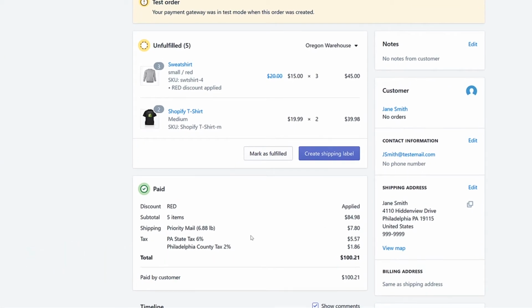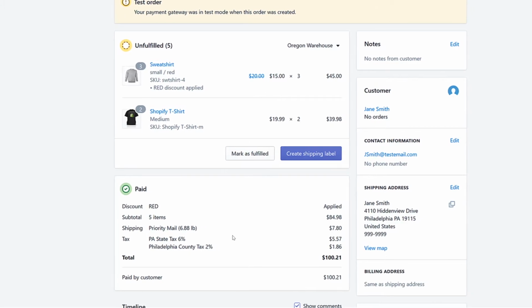Discounts are set up in Shopify and applied at the order and line item level and are matched at time of syncing to the proper discount codes in NetSuite. This facilitates easier handling of returns and refunds if necessary.